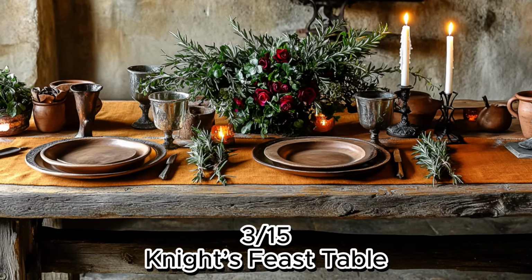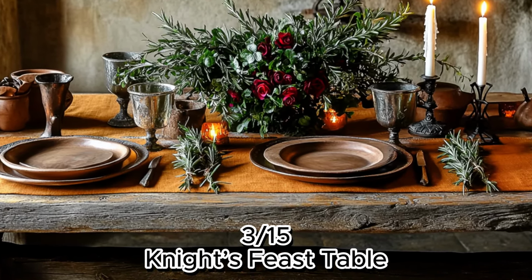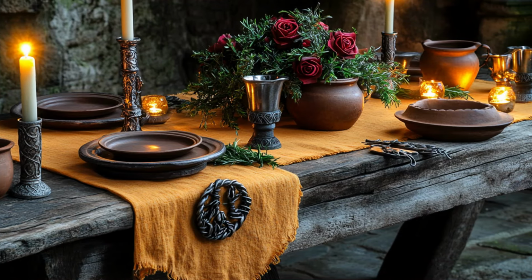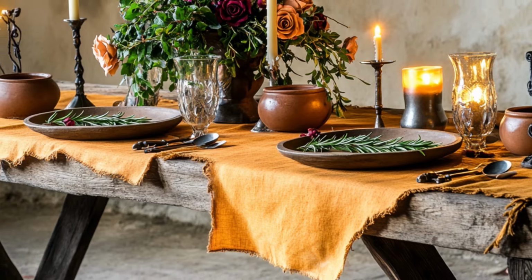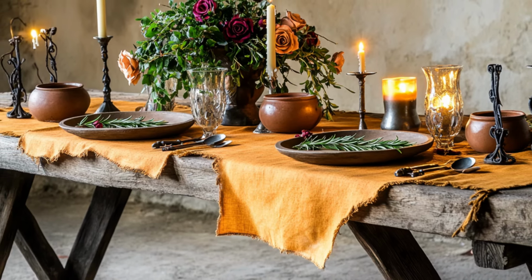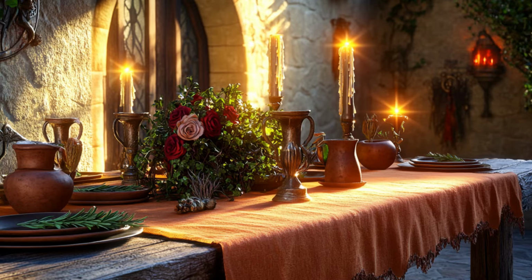Idea number 3. Knight's Feast Table. Elevate your Easter dining with a table fit for a medieval banquet. Envision a long, rustic trestle table covered in a linen cloth dyed a deep saffron hue. Pewter goblets gleam alongside clay plates, while a centerpiece of twisted vines and white roses evokes a knight's garden.